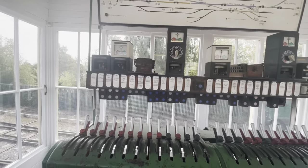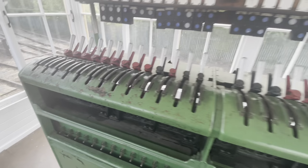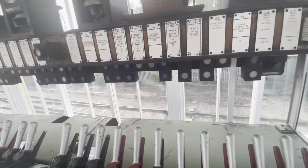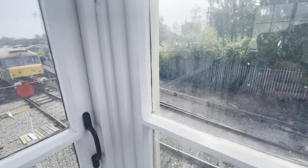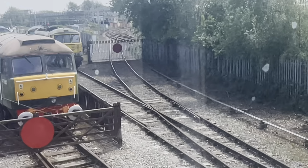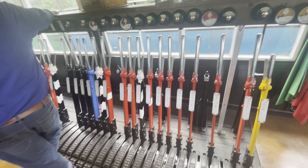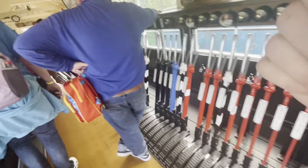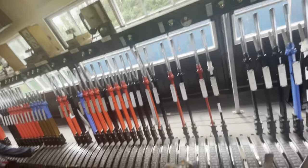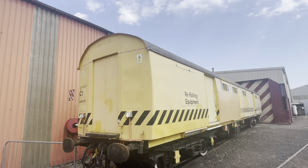All right, so this is inside the Crewe station A signal box. I'm not sure if the levers actually are still working. Nah, they're very, very cool. And then yeah, this is just line from the Heritage Centre. Back down there is the Crewe to Chester line. So this is some re-railing equipment. That's cool.